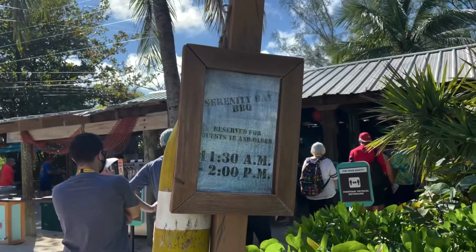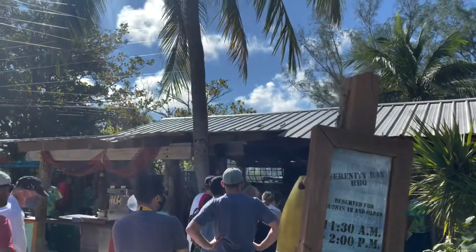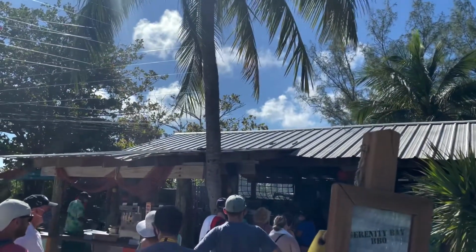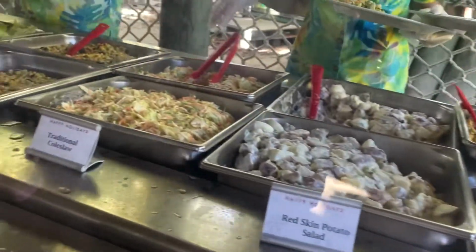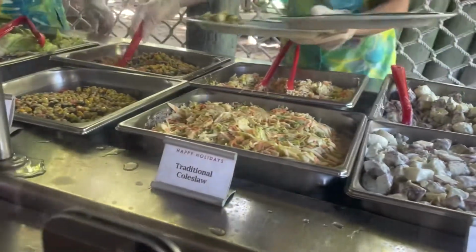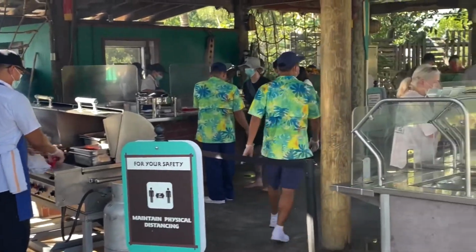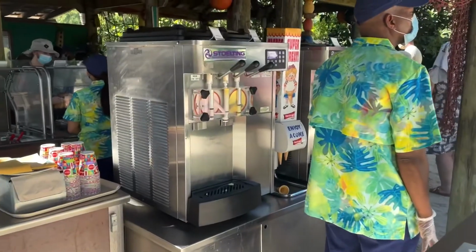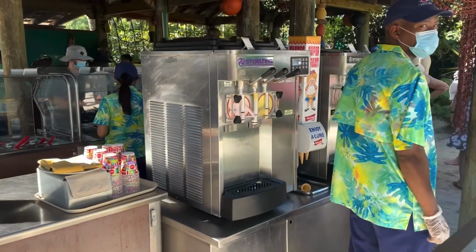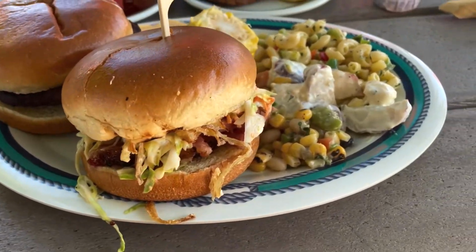Another great perk about Serenity Bay is that they have their own individual barbecue. That one's called Serenity Bay BBQ, and it has a lot of the same similar stuff that Cookies has, but in this one, they serve steak. Just letting you know, they do not serve steak at Cookies, but they serve it at Serenity Bay BBQ. They have burgers, barbecue brisket, potato salads, they had fruit, ice cream, cookies, cornbread. They had a lot of stuff.